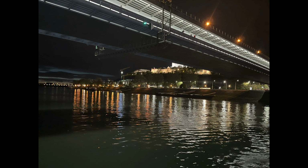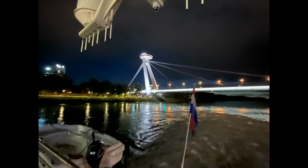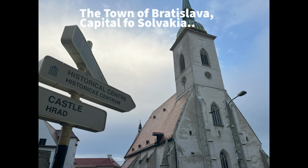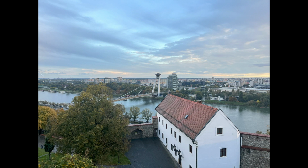After we boarded the ship, we had to leave and go down the river. Beautiful night. Well, this town in Slovakia, great little town, great walking tour. Everything was right there. The ship was right there on the water. We didn't have a lot of time in this town, but it was a town we'd love to go back to.